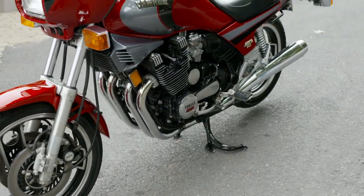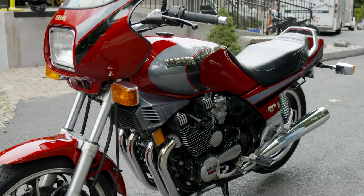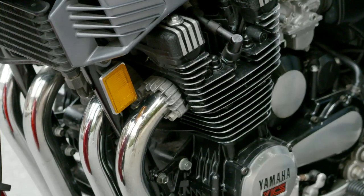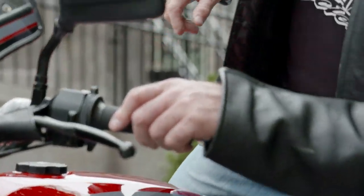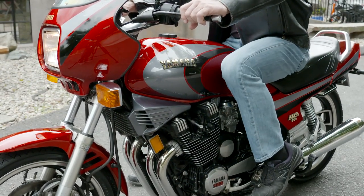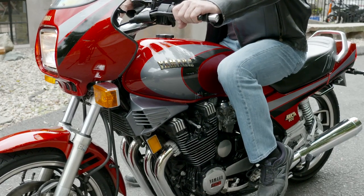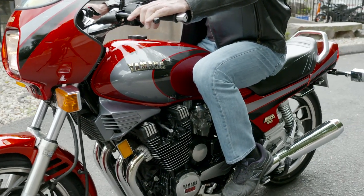So I'm gonna take it on a test ride for you, but before I do that, I'm gonna bring it inside and go over the work order with you. So come on inside. Now we dynoed the bike. Ran just under 75 horsepower and just under 50 pounds of torque.